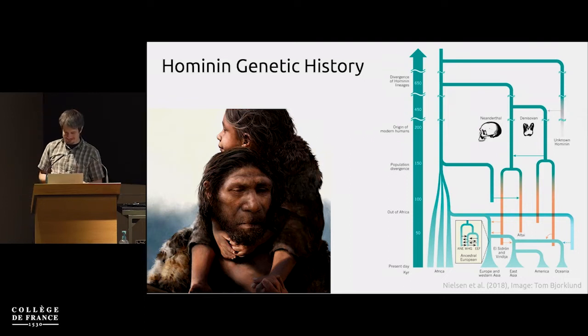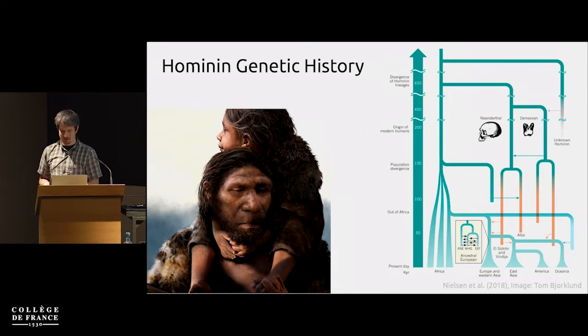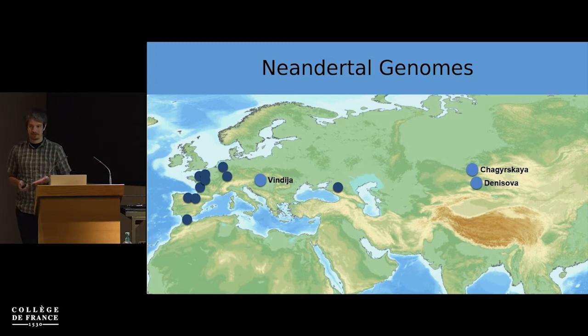But to start with, let's give a brief overview of what we actually know about the genetics of Neanderthals and Denisovans, because despite it receiving quite a bit of attention, the record we have from genetic data is actually quite sparse. Neanderthals have been studied for over 200 years now, with the first fossils found in the early 19th century. There are well over 100 sites where Neanderthals have been known, but genetic data has been relatively hard to retrieve, mainly because Neanderthals are quite old.